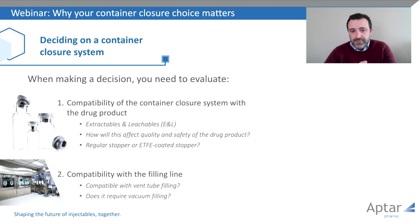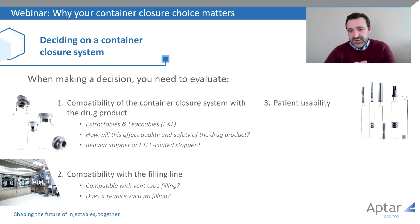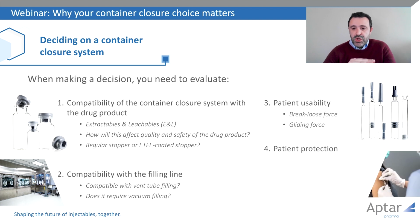The third one is related to the patient usability. How much break-loose force does it take to initiate movement of the plunger? How smoothly does the plunger glide to inject a dose safely to the patient without causing any discomfort? And finally, above all else, protecting the patient. For example, if you have a multi-dose vial, how resistant is the stopper to multi-piercing? Does it self-seal effectively after each dose to protect sterility?